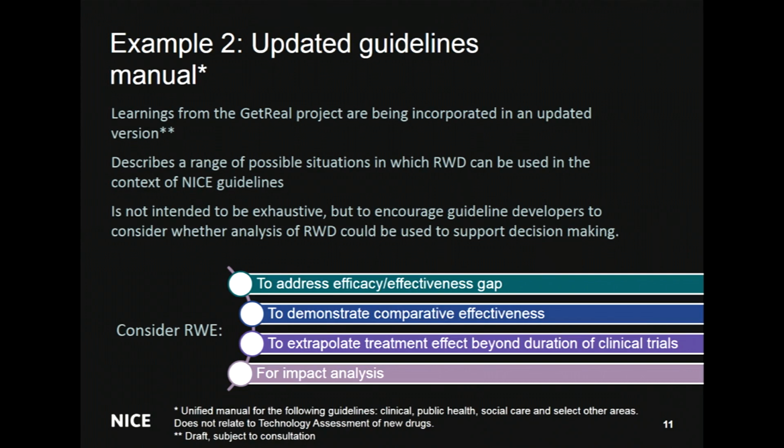Next example, in terms of how we're actually incorporating learnings from GetReal, is in the methods guide for health and social care. Just to be clear, this is not the guide around the assessment of drugs. That's a separate guide that will be updated shortly, and we'll consider how we can implement directional real-world evidence in that particular guide. But here we're describing the range of possible situations in which real-world data can be used in the context of these guidelines. It's meant to be informative rather than exhaustive, and to stimulate and encourage guideline developers to look at real-world data.